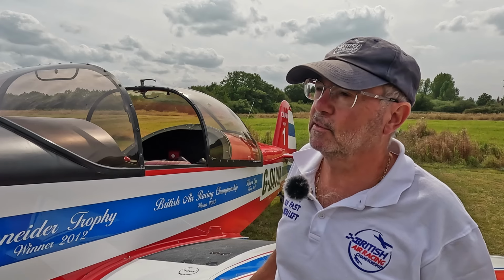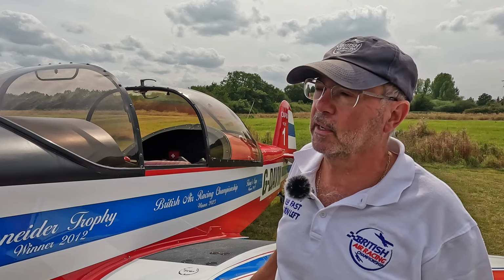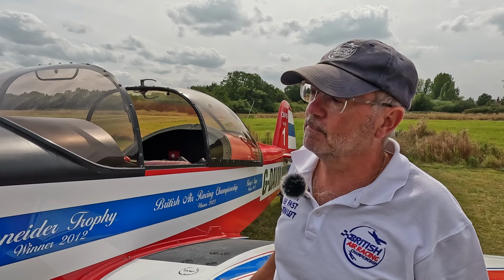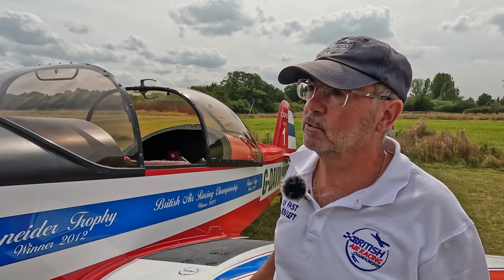So a Cap 10B is known for being an amazing aerobatic aircraft. So what is specific to the airframe that makes it aerobatic compared to, say, a Cessna or a Piper? It's a very coordinated aeroplane to fly. It just feels right. In every manoeuvre you do, it just feels like you're in control of it, and it doesn't have any vices that I found in 1,000 hours of flying it. It's got an inverted oil system, which means if you're in negative G upside down, the oil is still getting to the engine.